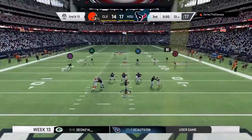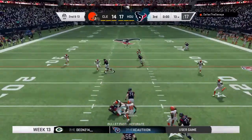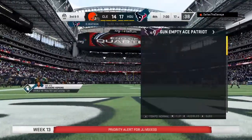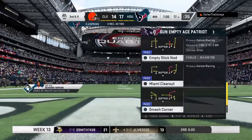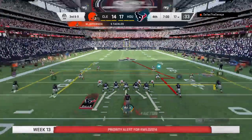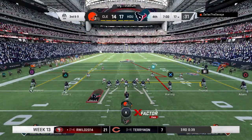Now on 2nd and 13. Watson finds Hopkins, complete. And he'll be brought down on what's going to turn out to be the final play of this 3rd quarter. Back now in Houston. It's been a very highly contested game to this point. Just a field goal separating these two teams as we get set for the 4th quarter.